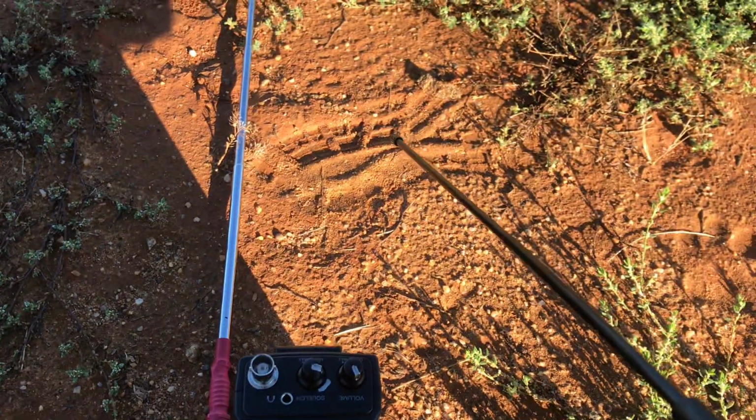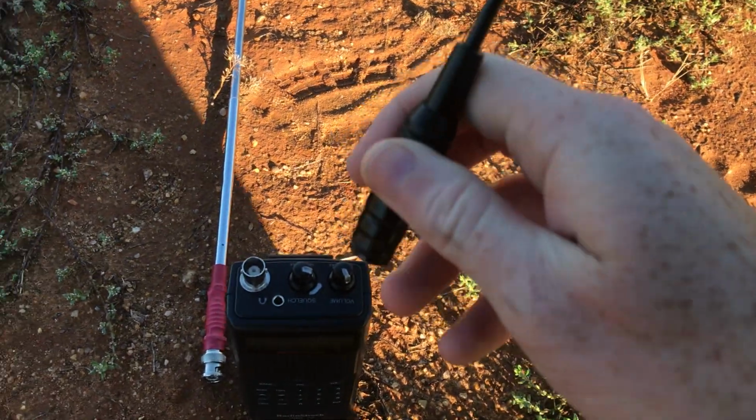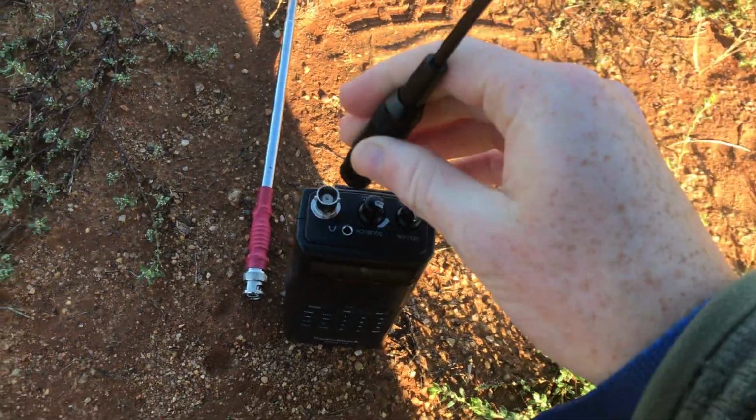This is the 15 and a half inch whip PNC connector.